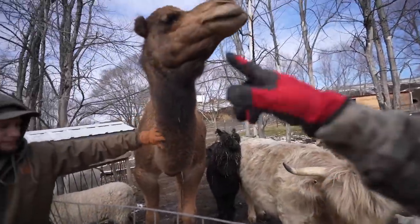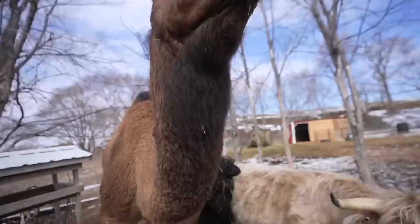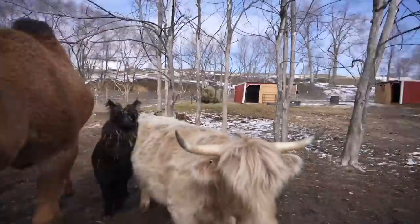The amount of times we've come down here and Steve is high-sticking and biting and spitting, and sometimes we'll come down and there's spit right here on Ralphie. It's just not a good look, Steve. And he's not calmed down.